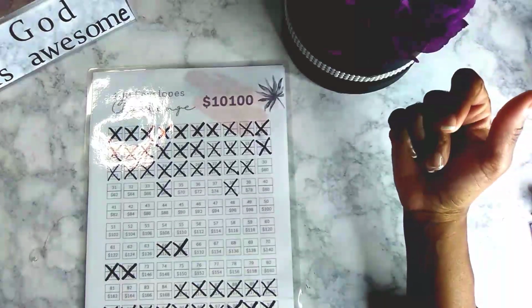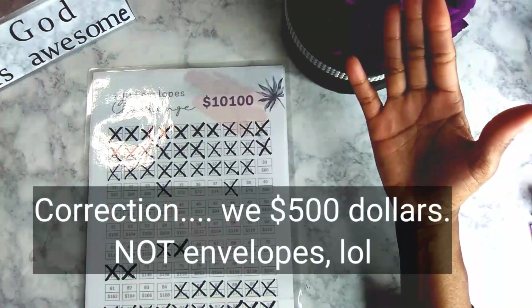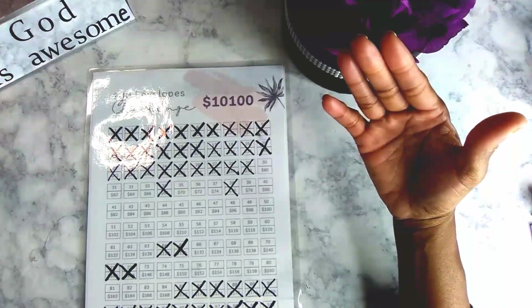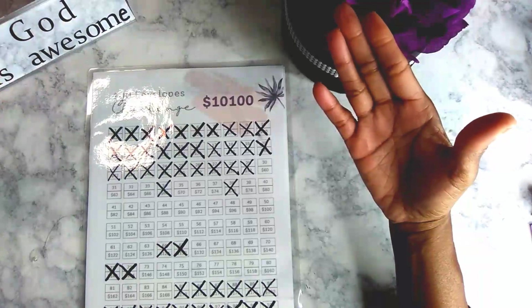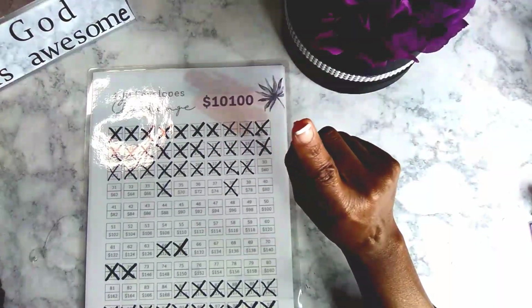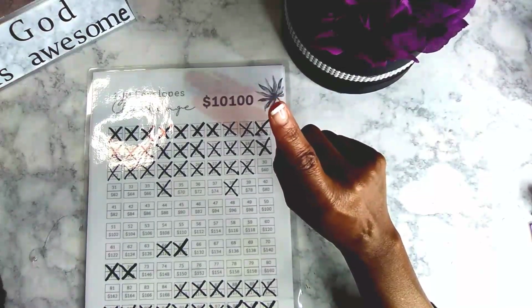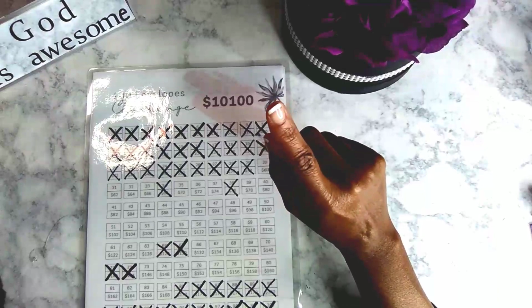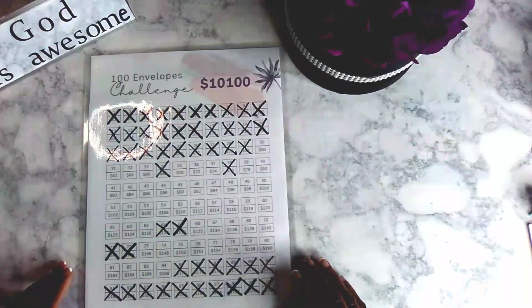So we got 500 envelopes, and we left off last week, and we stuffed a total of 51 envelopes, but we only had to stuff 49. So we are 2 envelopes ahead. So for this video, we still will be 1 envelope ahead, because I only have to stuff 5 envelopes, but I'm stuffing 6. So I'm just trying to stay ahead, for things like that.